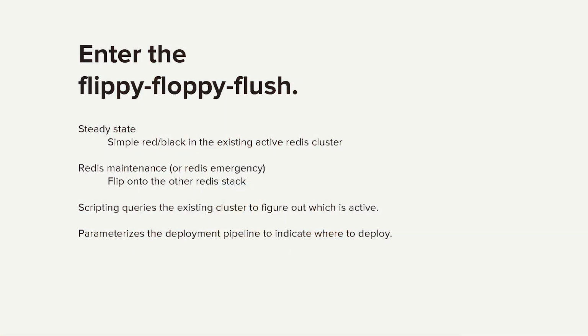There's actually a configuration property, redis.previous connection. So if we're running on dash A and we deploy to dash B, it knows to connect to the dash A Redis if it ever gets a cache miss looking up task information. This is what gives us the ability to deploy a whole new set of Redises. And this is actually what we leverage if replicas go sideways and never get caught up again: we just deploy onto a fresh Redis instance. I'll show you what that looks like. We call that the flippy-floppy-flush.